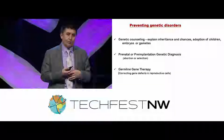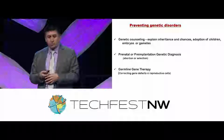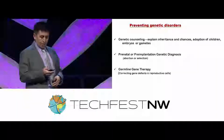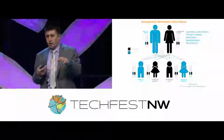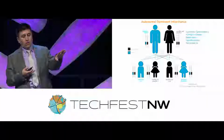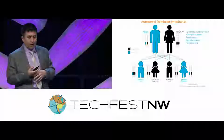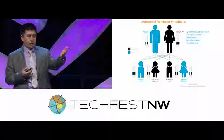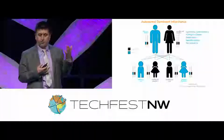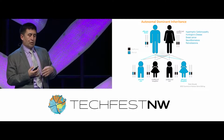But the approach that my laboratory was working on is to be even more proactive, and rather than just passively selecting non-mutant embryos, actually do something and correct this mutation in carriers' embryos. So depending on inheritance, this shows how autosomal dominant inheritance works. Sometimes it's just a single copy of the gene. For example, in this case, the father carries it, and a single copy of the mutant gene is sufficient to cause disease, despite there being another, normal copy of that gene.